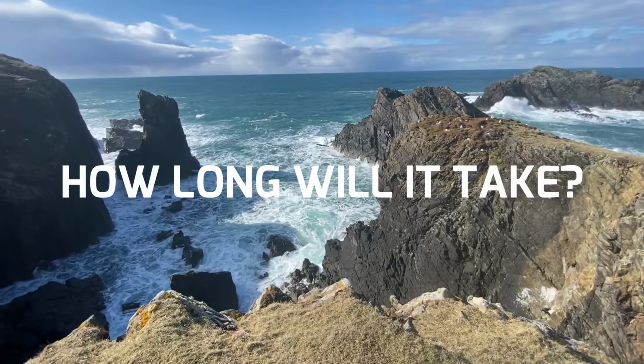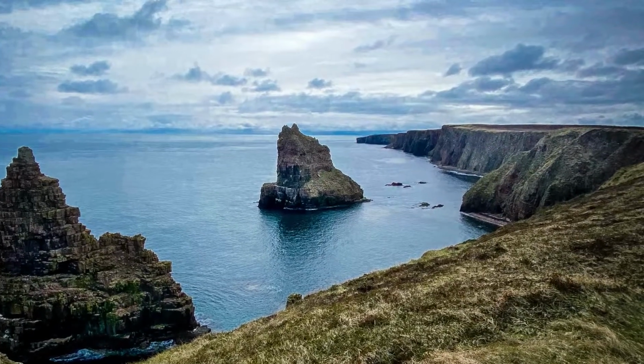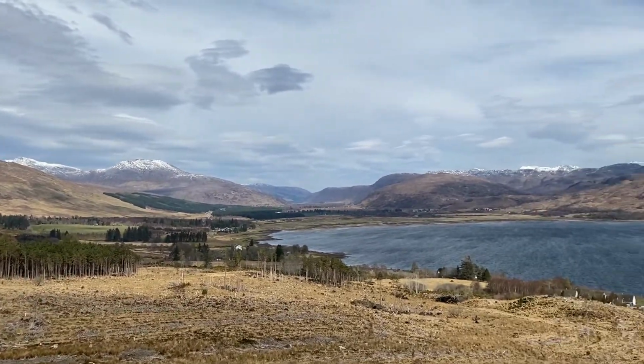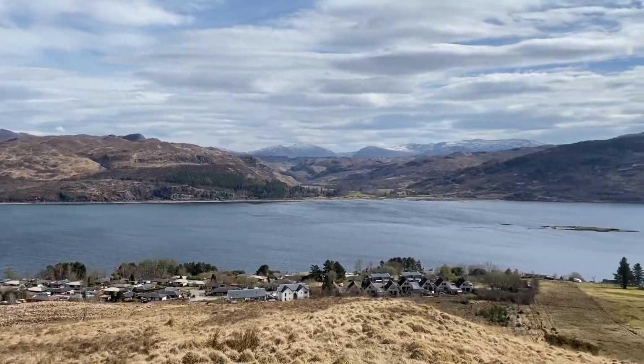How long will it take? I took 12 days to complete the journey, with a couple of detours, driving counterclockwise from Inverness. I would highly recommend you do it this way round, as personally the east and north coast, although rugged, are nothing compared to the drama and scenery of the west coast. I would plan to spend 30% of my time in the east and north, and 70% on the stretch from Durness to Loch Carron.